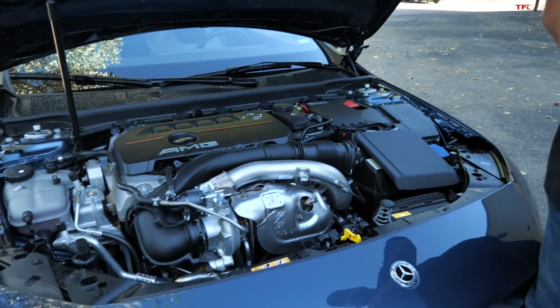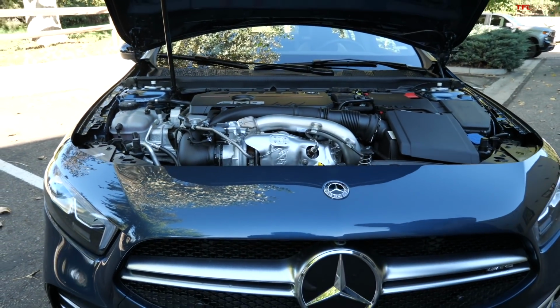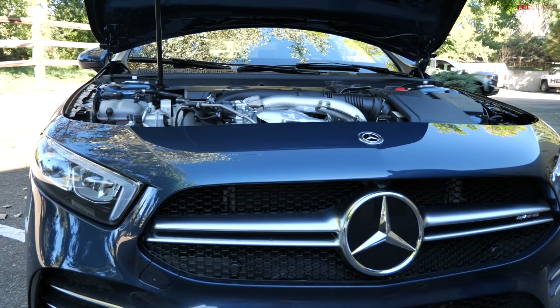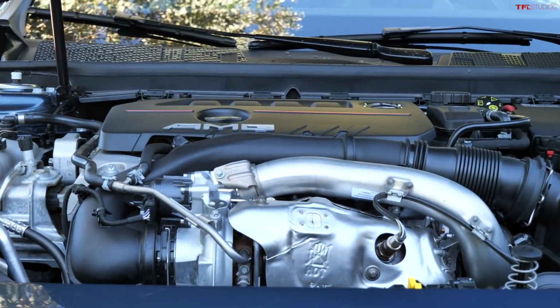302 horsepower, 295 pound-feet of torque. And that comes on hard, like a hammer. It is front-wheel drive, and it is an all-wheel drive setup, so front-wheel drive biased. And it has an 8-speed dual-clutch transmission. We're going to talk about that 8-speed in a bit. Good news is that this is a fairly frugal vehicle, so despite the fact that it takes premium and it really does move like a rocket, it is efficient.